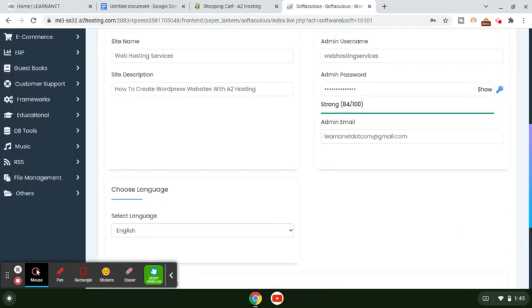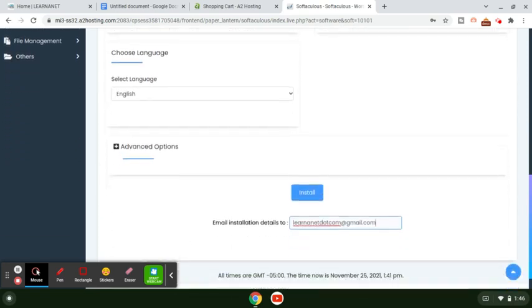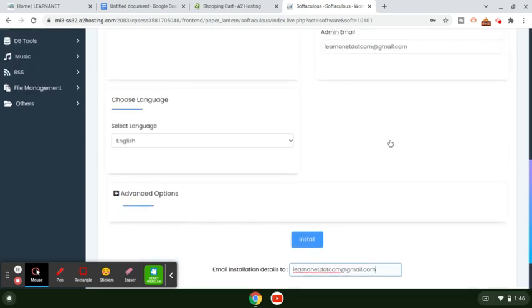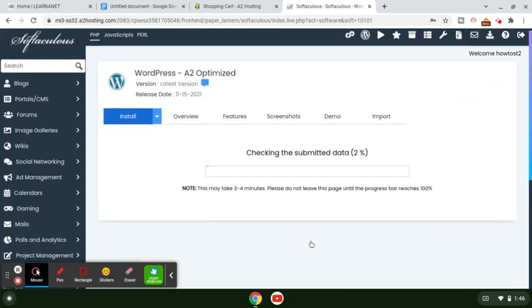And so this email right here where it says admin, the reason you're plugging it in up here, something I wanted to mention is that in any event you guys forget your password for your website itself, and you want to log into the back end of it, you can reset it. And any communications from WordPress and A2 Hosting are going to be pointed to this particular email address. So make sure that the email address you plug in is an active email, one that you actually check and that you have access to.